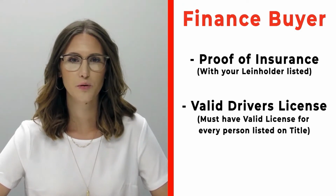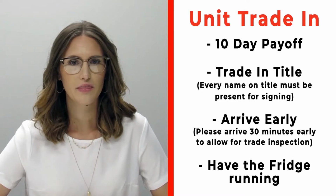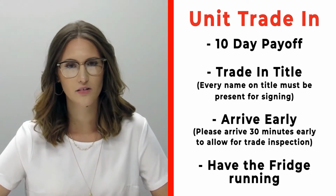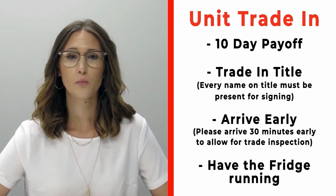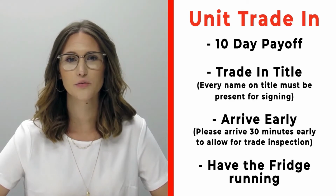Also, make sure that you bring all valid driver's licenses of all persons that will be listed on the title. If you have a trade that you're trading in with us, please make sure that you bring your 10-day payoff, as well as your title and all persons who will be listed on the title of that trade. Arrive 30 minutes early before your appointment time so we can properly inspect your unit, and also make sure that you have the fridge on and running prior to arrival.